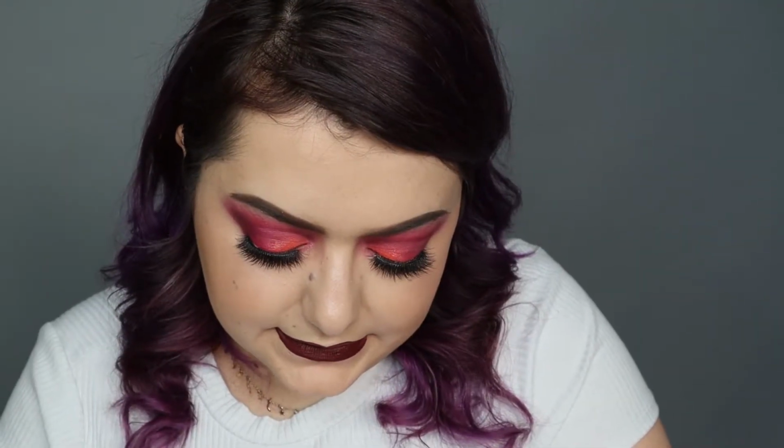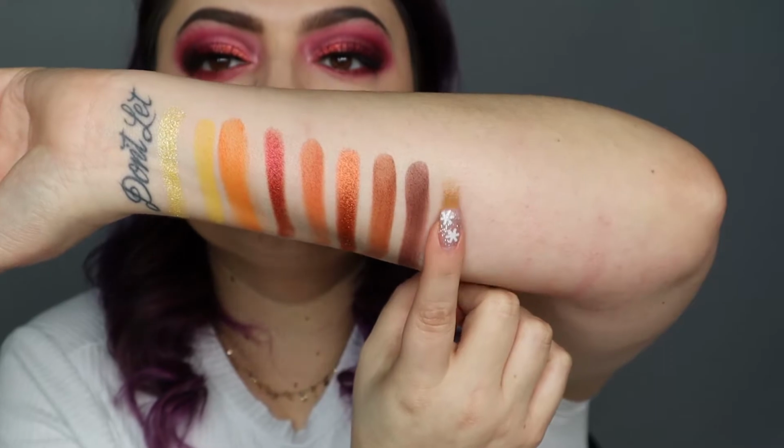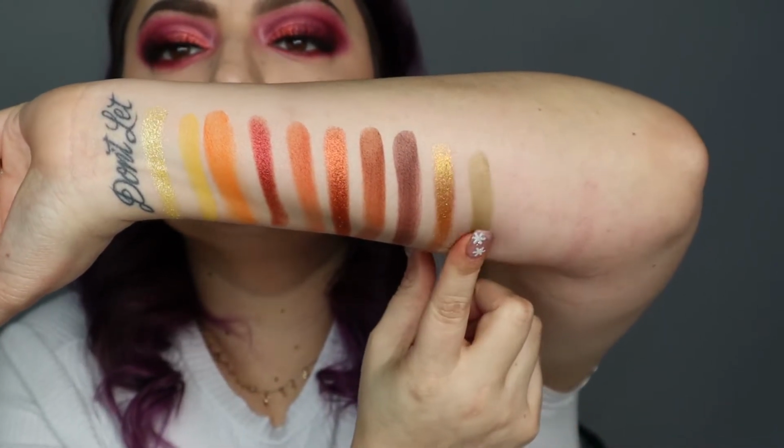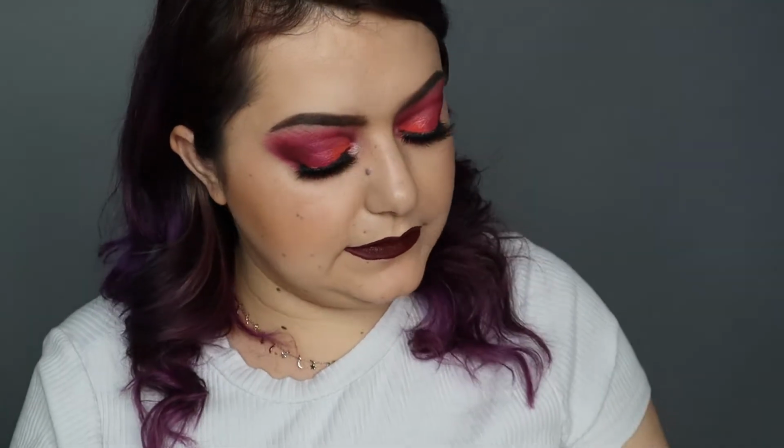The next shade is Serengeti. Then we have Cactus. That one didn't swatch out the greatest, but that's alright. And we have Sky. Ooh, that is pigmented.